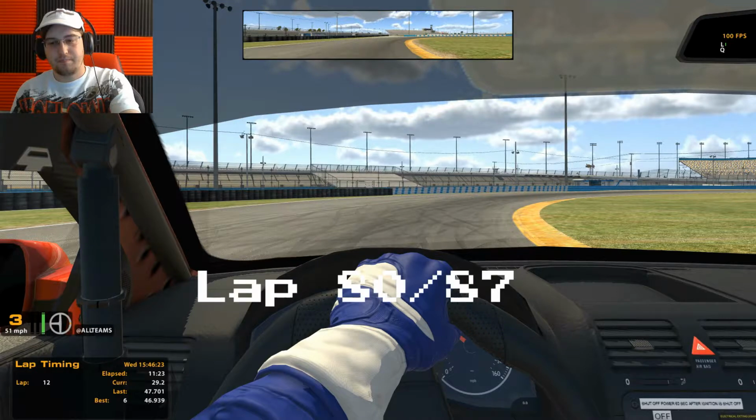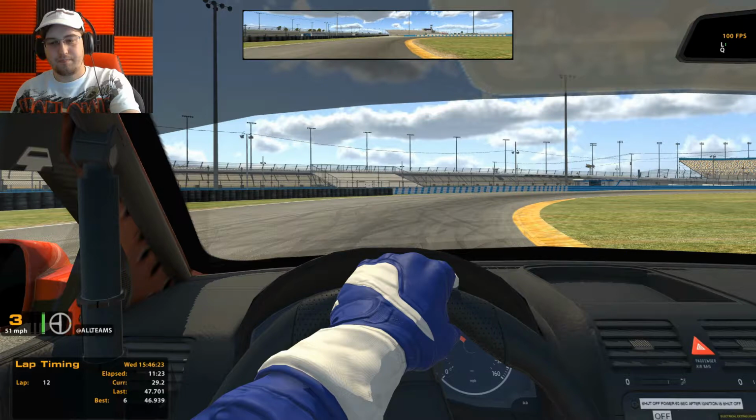Alright, welcome back everybody. We are on lap 80 of 87. So, we are almost done. I can't wait. So far, nothing has changed. It's still a slow car. The track is still simple. I'm still losing my mind. Not really.